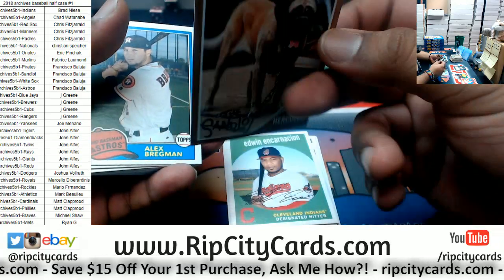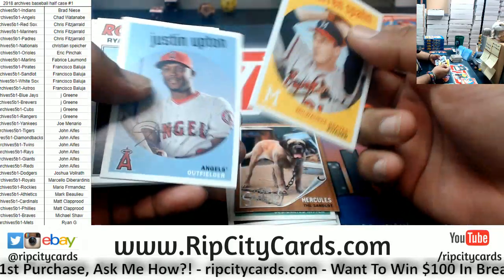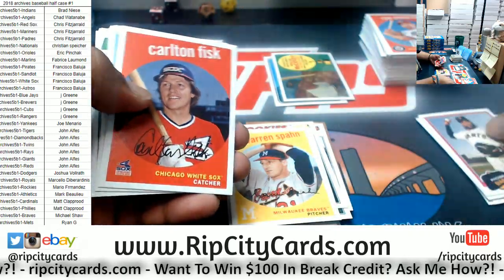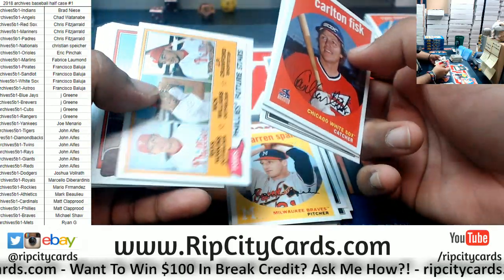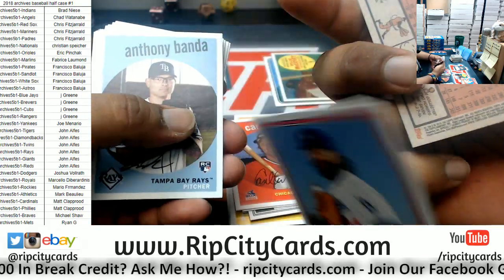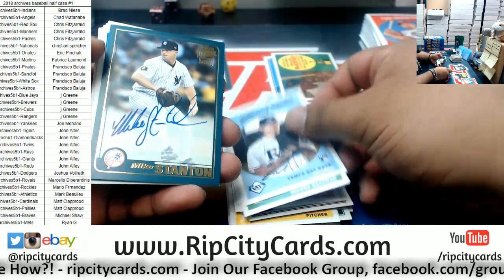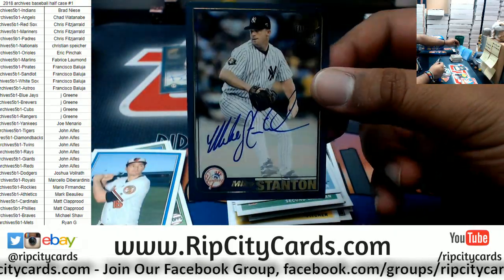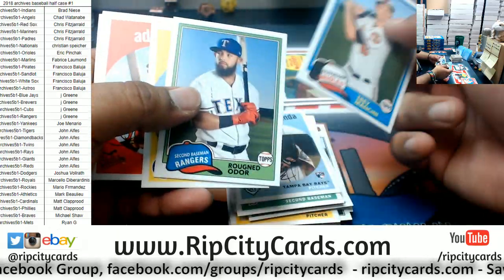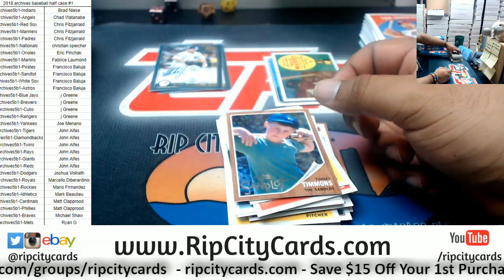The Sandlot, the Hercules Sandlot card. Kind of hard for him to autograph. I'm pretty sure, yeah, I don't know. I guess he put some ink on his paw. But, you know, he's probably in doggy heaven right now. With the rest of the good boys. There's the other autograph for the Yankees, Mike Stanton. Timmy Timmons. Man, who came up with these names?